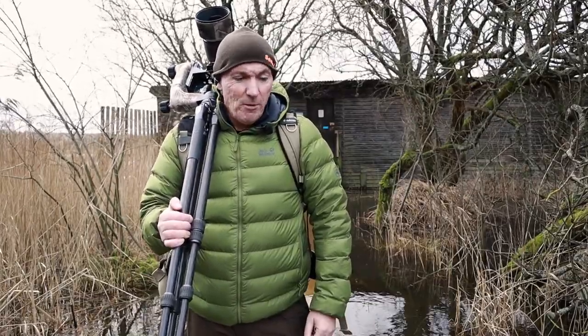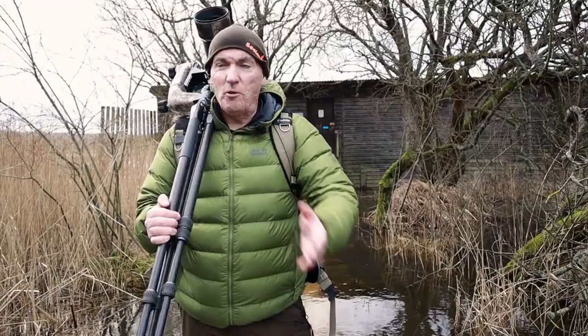So yeah, it's really, really wet here. Everything's underwater. All the paths are practically underwater here. So yeah, I'm gonna make my way over to one of the other hides now and see what's happening over the other side of the reserve.